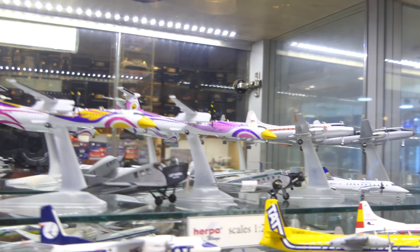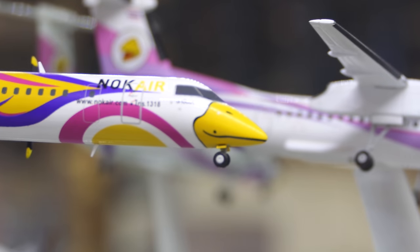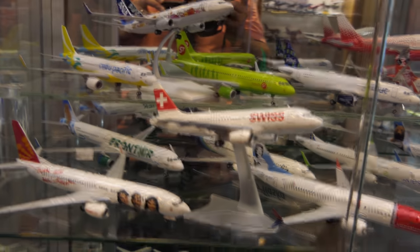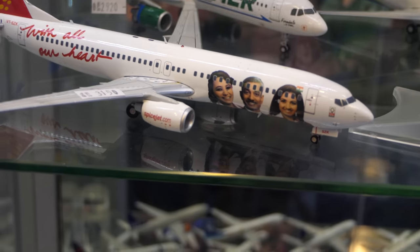Lots of those things at the airport yesterday, the old airport in Thailand with the yellow beaks. I saw that one as well, at the old airport.